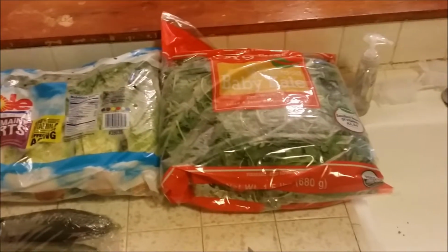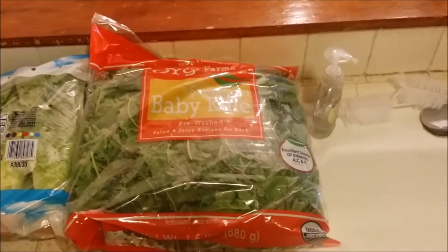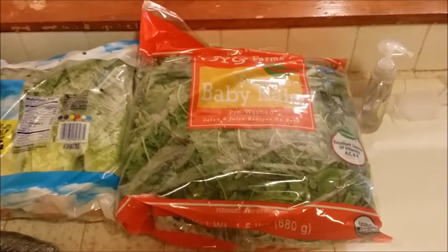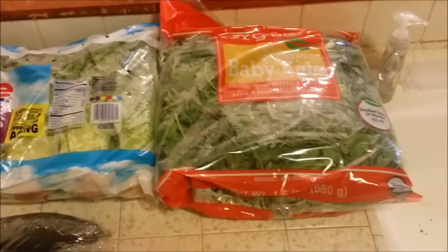Next we have baby kale. Baby kale is very similar to the romaine lettuce in that it has a lot of vitamin C, so it's very good for your pigs, but it also has a lot of iron and a lot of calcium, which too much of it can lead to kidney stones for them. So again, same thing, in moderation. I try and rotate it through with other stuff so that they're not getting too much of it.